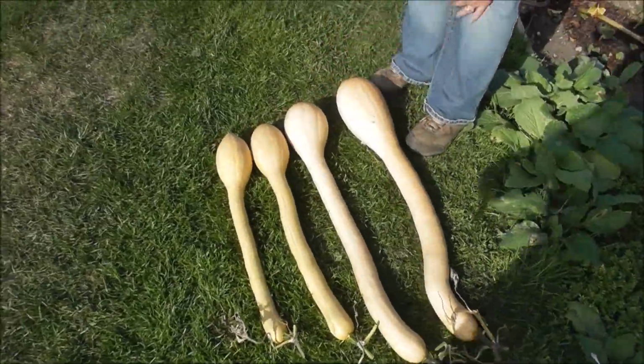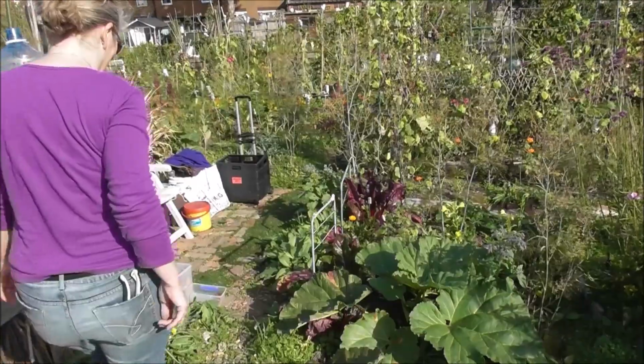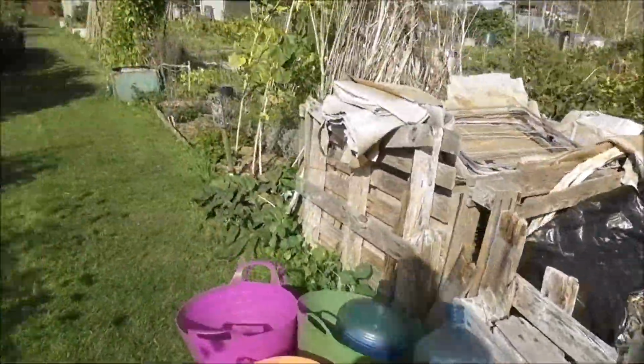How are you going to get them home? I've got a trolley. Oh, we all have our granny trolleys. Oh, aren't they fab?